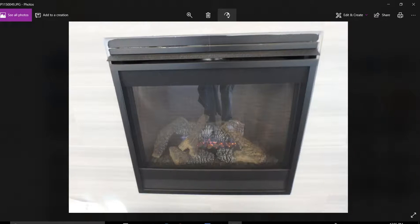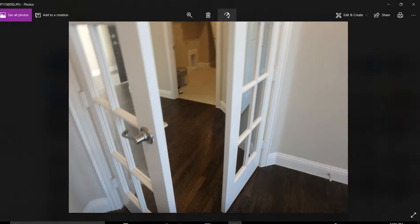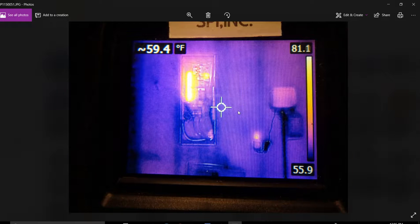This is the fireplace. It did work fine. This is the first floor office door, and it's missing a doorknob there. See that right there? So I'm going to replace that. This is another look at the panel box, and it still looks good.